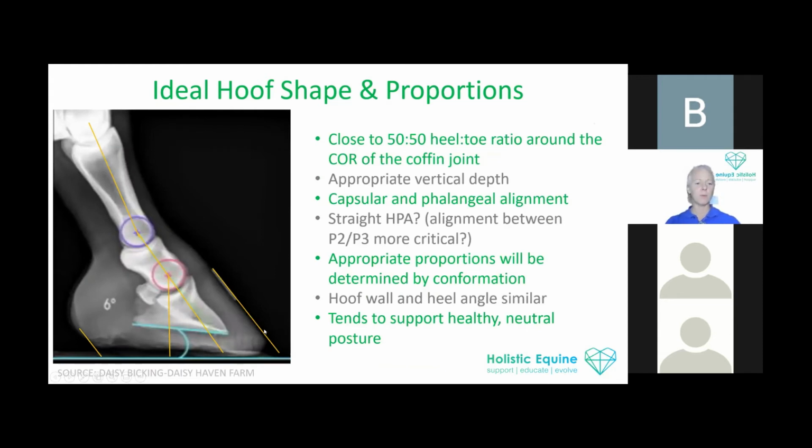This is a photograph borrowed from Daisy Bicking, and here we can see a quite healthy foot. So we're looking inside the foot now from the side, and the pink circle is the centre of rotation there of the coffin joint. And there's that line drop down, and we can see here that we're again about 40-60. We've got appropriate vertical depth underneath the pedal bone. We've got a nice thick sole going on there. The heel and the toe are definitely within 5 degrees and probably around 55. And we have a reasonably straight hoof pastern axis. So this is a reasonably healthy, high scoring hoof. And we can see there that the pedal bone angle is at 6 degrees.